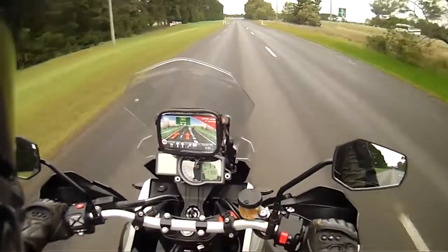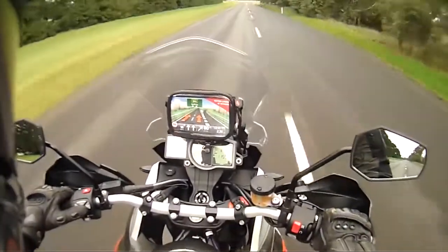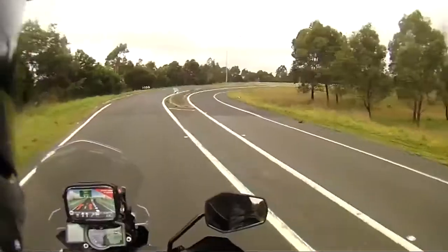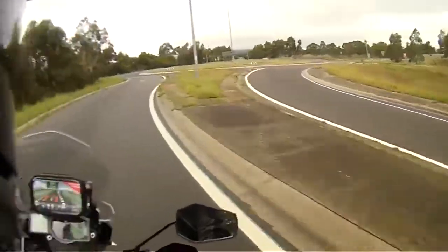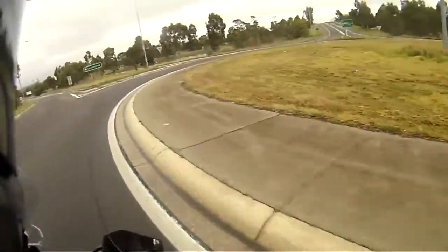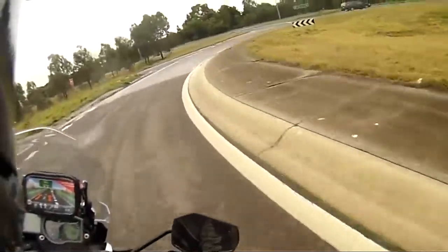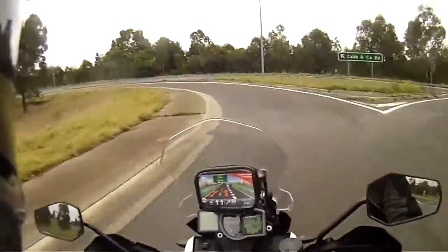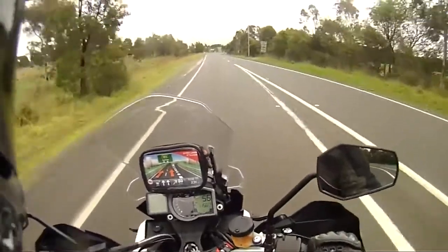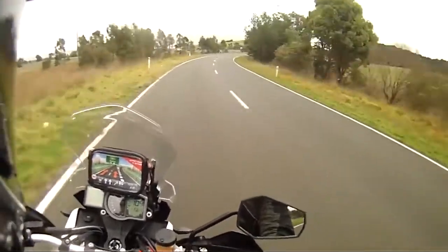So, battery, oil temp. What's that? Average speed, average fuel consumption. Looks like it's got pretty much everything. We might go around the roundabout and come back the way we just came, because the freeway is a bit boring. I don't know what these knobbies are like on the asphalt, so I won't be giving them too much of a caning, but I'm sure it would wheelie.